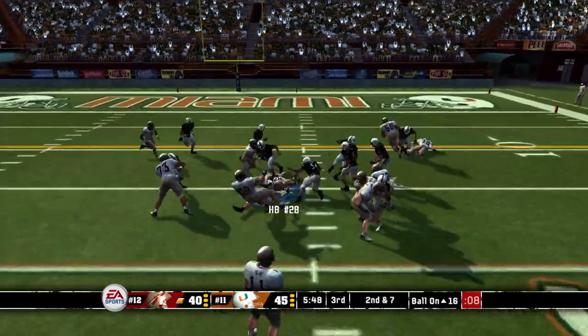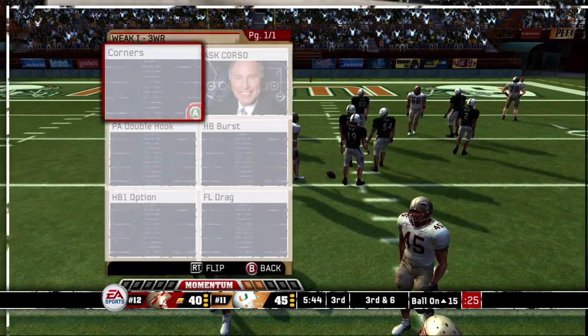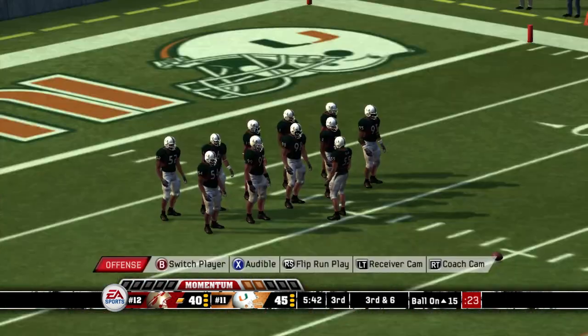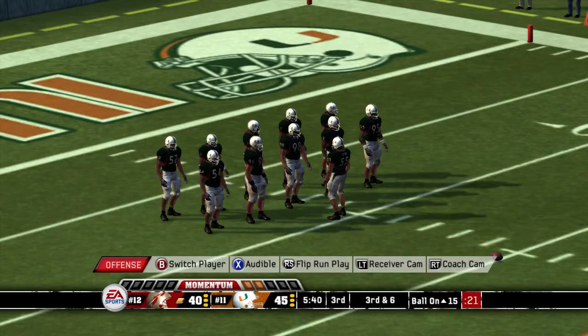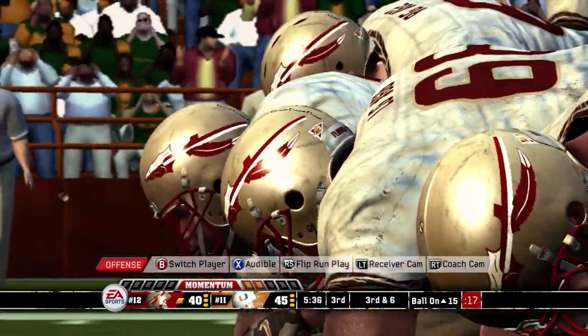Again with the run. And they make the stop at the 15. A 1 yard gain by the halfback. This play should work out very nicely. Third and 6. Ball on the 15-yard line.